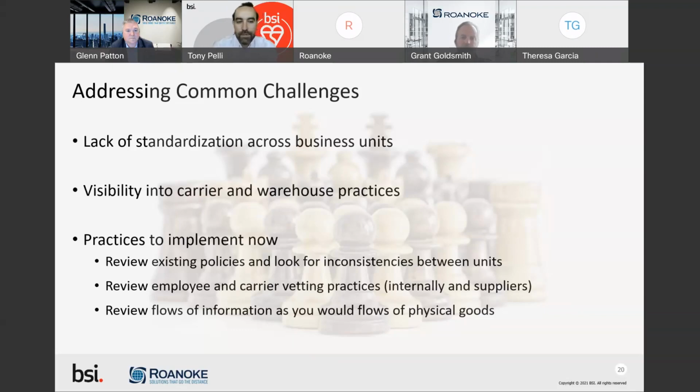And some practices that we look to implement now is just to review your existing policies, look for inconsistencies between your units internally or between the business partners that you're working with. Review employee and carrier vetting practices, both internally when you're onboarding a carrier, and for those carriers themselves, how are they bringing new employees into the business? What do their subcontracting practices look like?